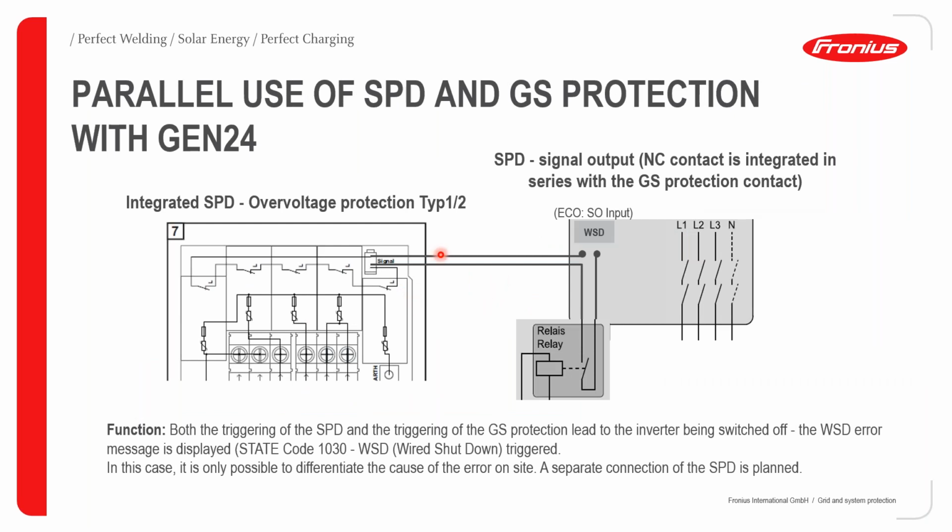Now take a look at how we implement the parallel use of SPD and GS protection. In this case, it is possible to have a parallel operation of using the SPD, that is surge protection device, and GS protection. It is actually possible, and this is how it is wired. Here you can see that the signal output is connected in series with the GS protection contact. So the GS protection relay is connected in series with the SPD type 1 plus 2 device. And then from the other end, it's connected to the WSD terminal, if it's a Gen 24 or Tauro. In case it's an Eco or maybe a Snap inverter, these two points are connected to the S0 switch.